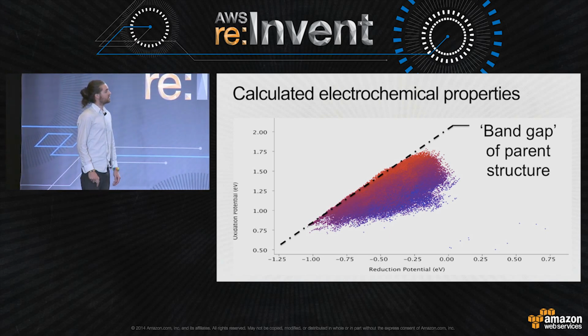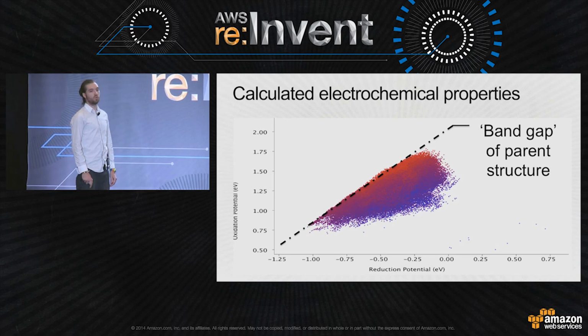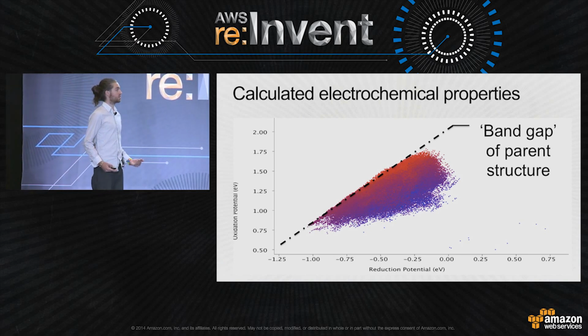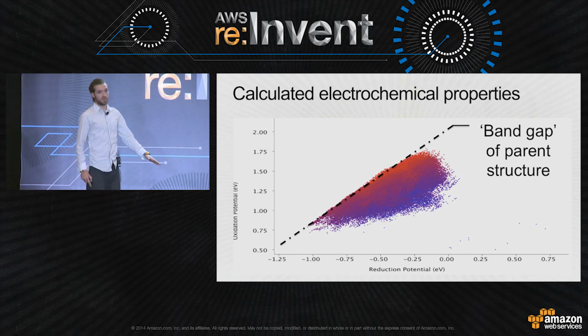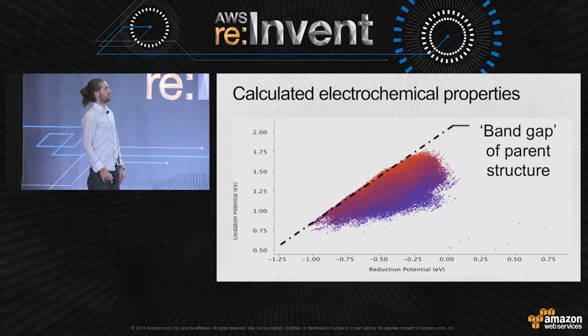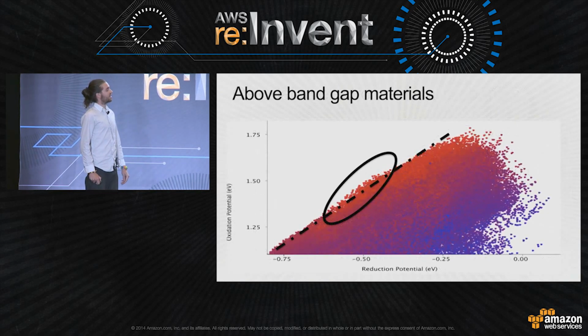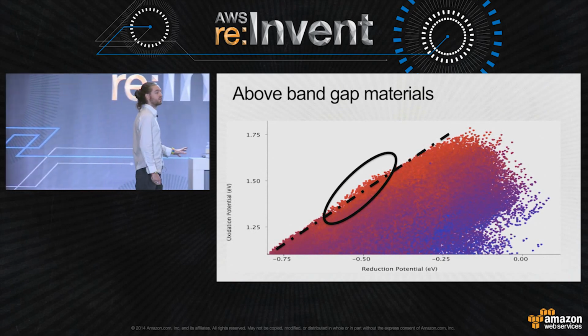That one-to-one line from reduction potential to oxidation potential is what we chemists call the band gap. It's related to the color of light that these materials will absorb. Materials below the line absorb more red light. So we already see that there's a lot of ways to make pentacene absorb more red and not a lot of ways to make more blue. If you look very closely, though, there is a privileged subset of structures that are making an excursion above that line, and that's definitely something that we're interested in looking into.